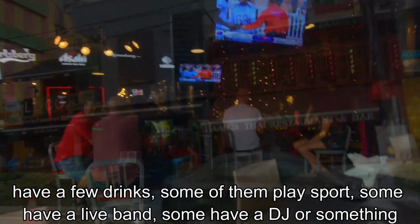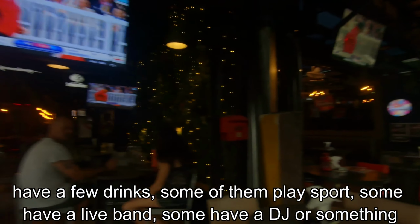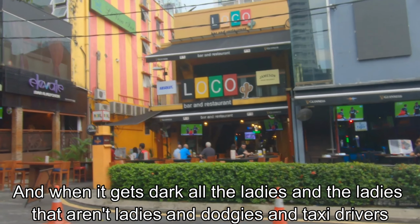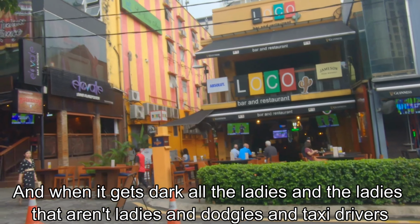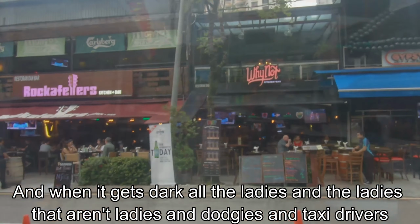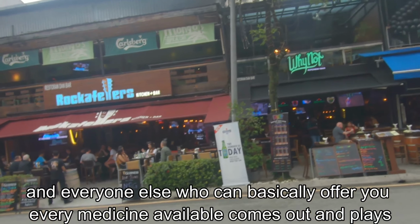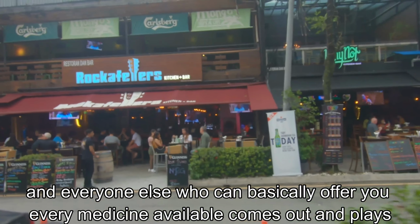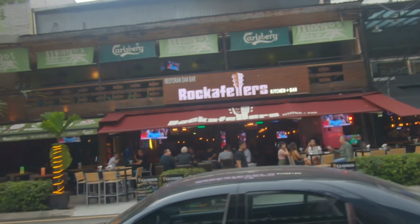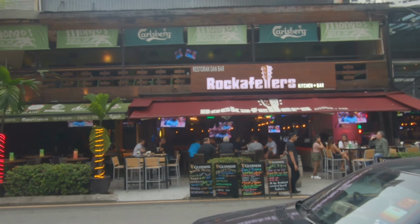Some of them play sport, some of them have a live band, some of them have just like a DJ or something. And then when it gets dark, all the ladies and the ladies that aren't ladies, and dodgies and taxi drivers and everyone else that can basically offer you every medicine available comes out and plays. So anyway, so this is it.